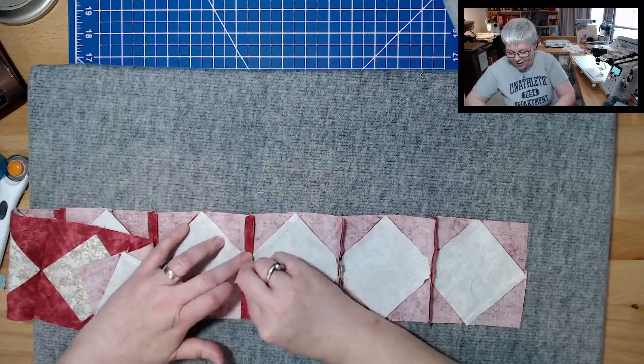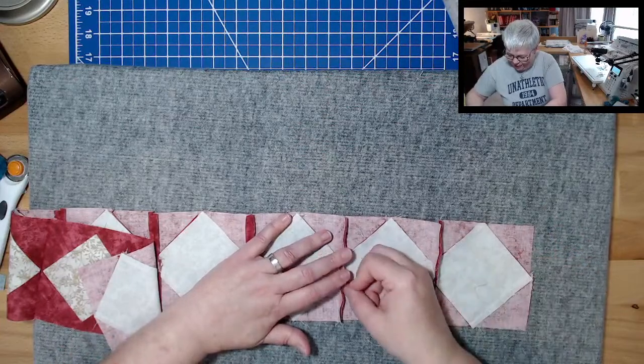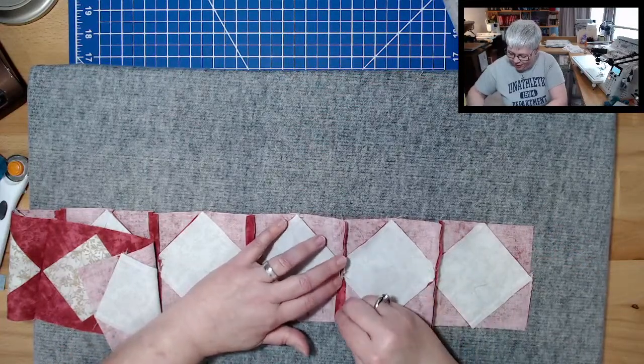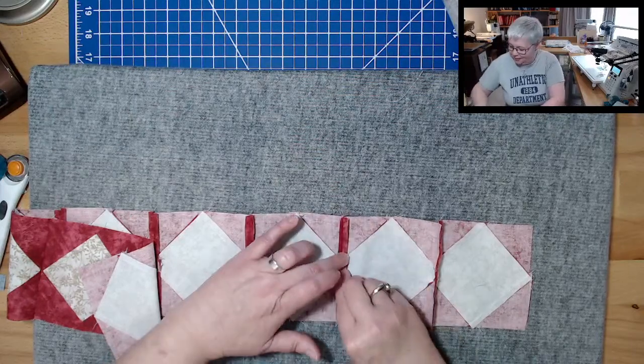Oh, so Jacqueline got the hang of spinning seams. I'm so awkward at it. And for me, it's so time consuming. I'm just like, nope, okay, keep on going, Lisa.